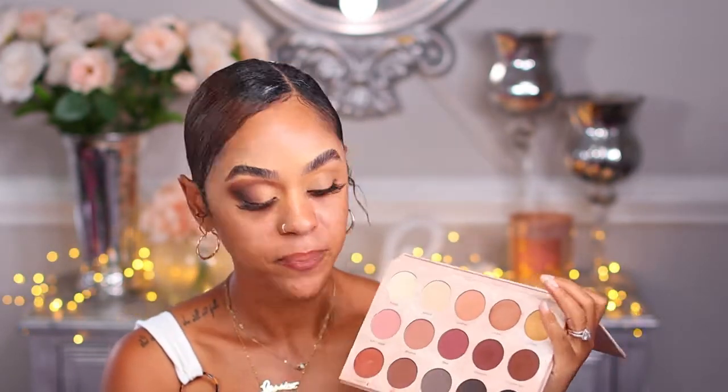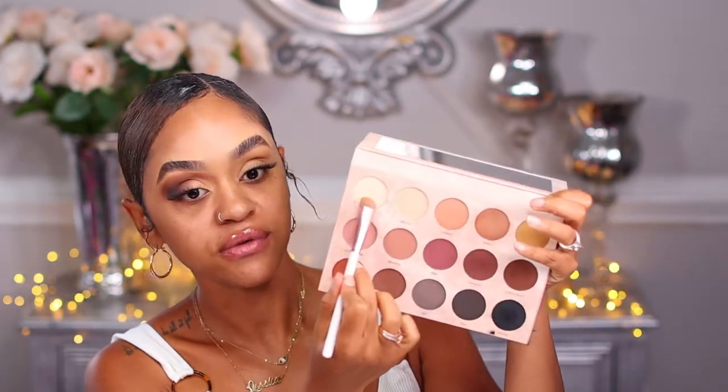And then I'm gonna grab a flat brush. See if I can find one. I'm gonna grab a flat brush like this, and I'm going to be using this color right here, and I'm gonna place it where I cut the crease, just to brighten that up.